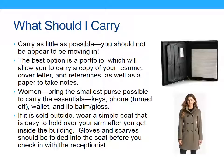Women, bring the smallest purse you can possibly bring to carry your essentials. Your keys, make sure your phone is turned off. You two gentlemen, turn off your phone. Nobody wants to hear your whatever ringtone you have that week. Your wallet and your lip balm or lip gloss, lipstick, whatever essential makeup you may need to carry with you.